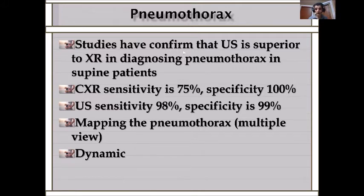Ultrasound has a sensitivity for pneumothorax of 98%, so it rarely misses pneumothorax. However, it's not 100%. It's only 99% true when it tells you. Now the other advantages of ultrasound: it's very quick. You don't need to wait, you don't need a technician. Second, you can map the pneumothorax, so you can say exactly the size of the pneumothorax on the ultrasound.